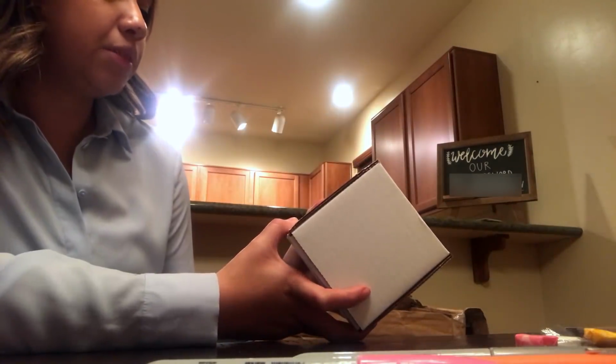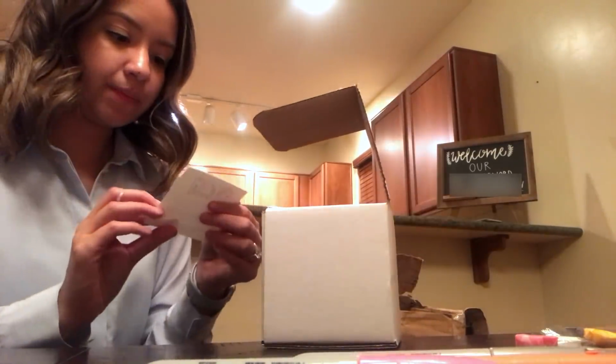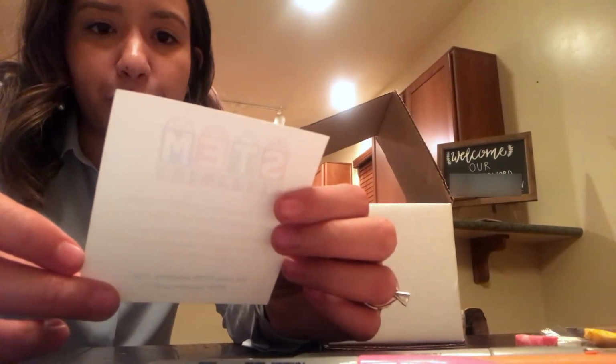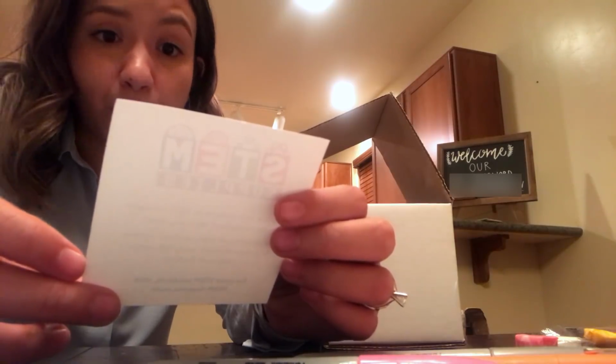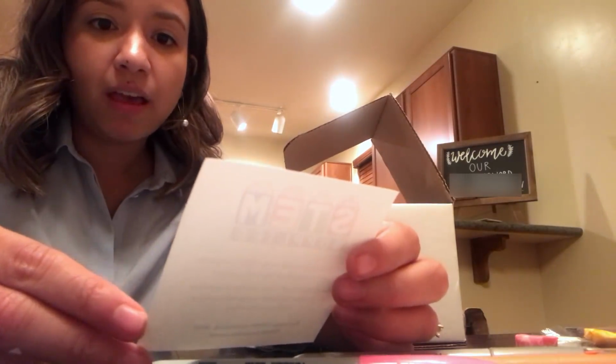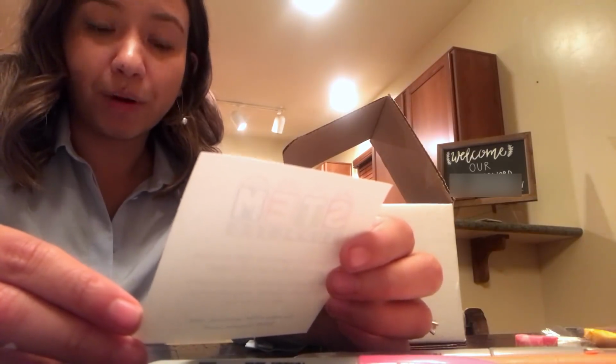Then we have some STEM supplies. No way. Are you serious? So then this says introduce your students to STEM concepts with Ozobot, and it's a tiny robot. Your students will enjoy working together to program Ozobot using software or color code markers. That is so cool. Oh my goodness! Look at this. This is really cool.